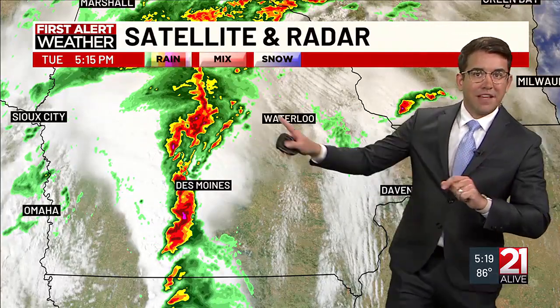But farther east, not a lot of activity yet. And we're not really expecting much activity here this evening. As I mentioned earlier, the instability and that front are not going to line up very well. And I'll demonstrate that coming up here in about a minute. So satellite and radar showing that through Des Moines, approaching Waterloo, a very nasty line of storms producing again tornadoes, strong wind, and some large hail.